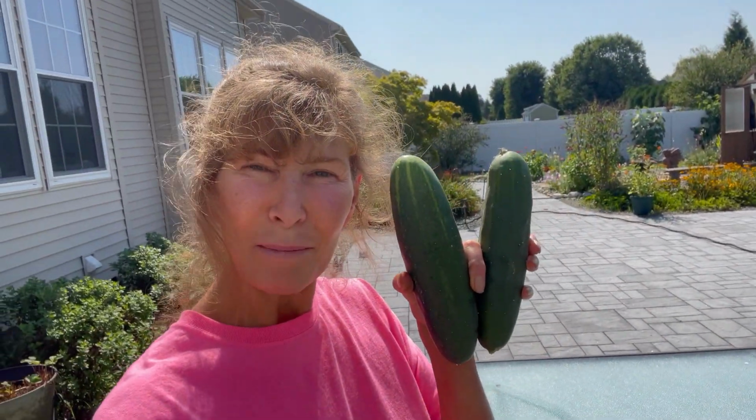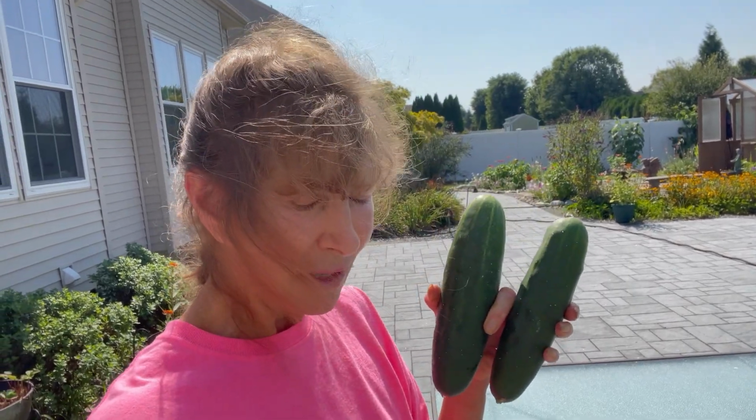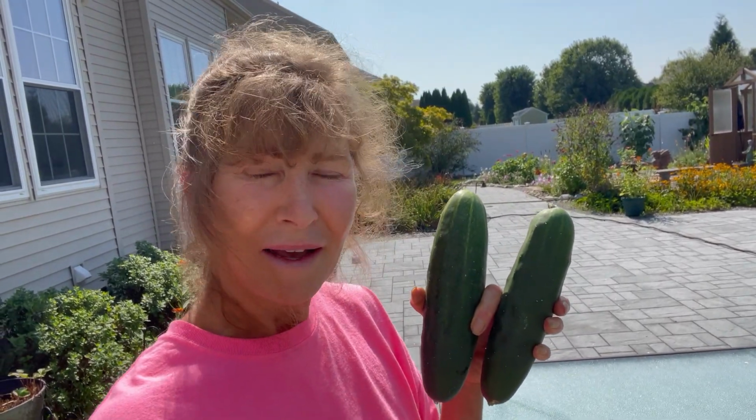So, it's another one of those days, but I was walking around out here watering the tomato garden, and I'm just amazed that there are new tomatoes up top, and I was actually able to get a couple of cucumbers. This really does my heart good, because even though the cucumbers showed up really late, I didn't think they were going to show up at all.